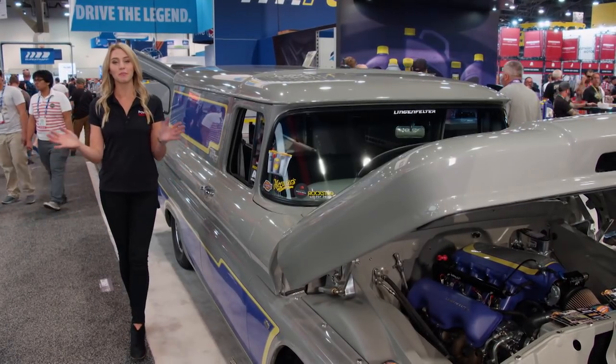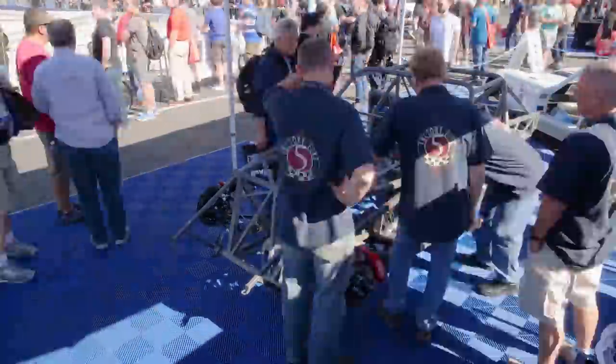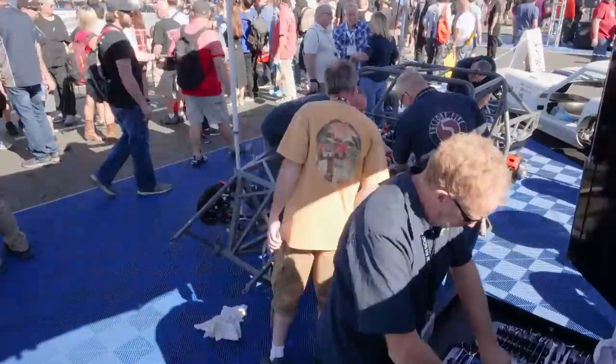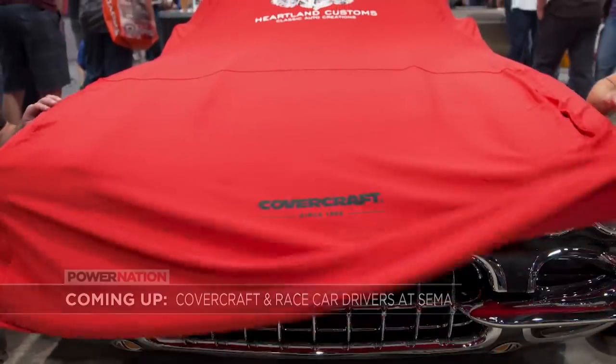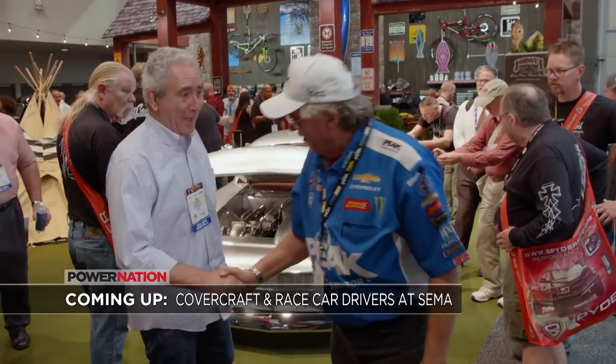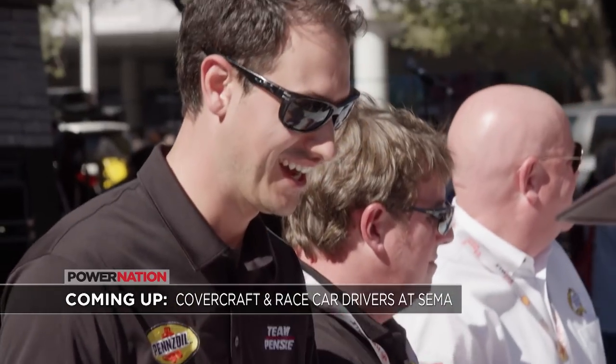Before we head to break, let's check back outside with the Factory 5 Racing time-lapse camera to see their progress on the Daytona Coupe. My goodness, it looks like they're cranking away. And still to come on Power Nation, we'll unveil this car in the Covercraft booth and see which race car drivers Gannon has caught up with. Stay with us.